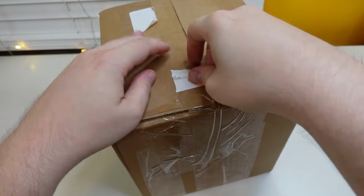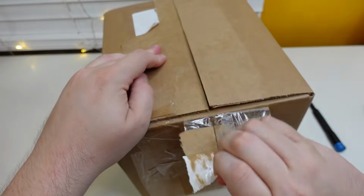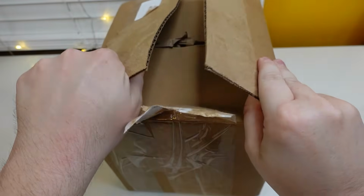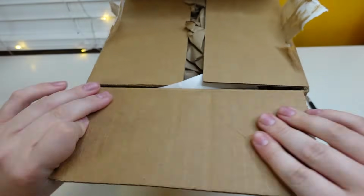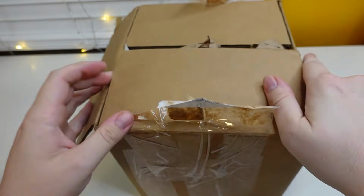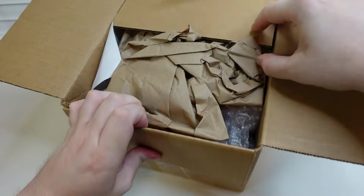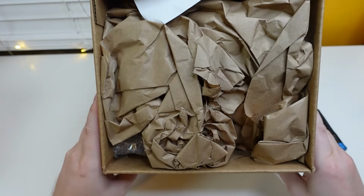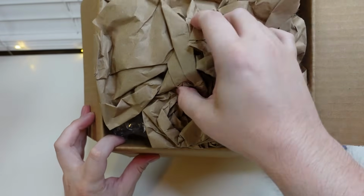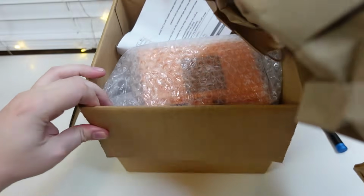I left a little bit of tape on it, just so you know I haven't opened it yet. But most of it was torn off with the address label. I forgot my knife, so we're just trying to open it, manhandling it here a little bit. But alright, there we go. We got the inside of the box here. Some nice paper for packing, so no complaints there.